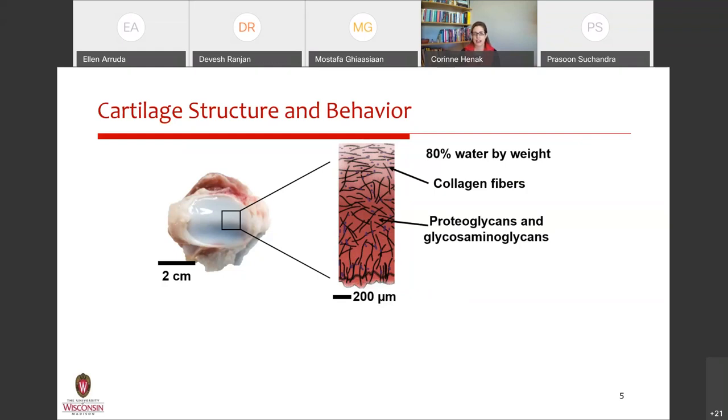And then there's also proteoglycans and glycosaminoglycans, or GAGs, which serve to keep the water trapped in the matrix and also contribute to the mechanical behavior on their own. I'll focus on those parts for the first part of the talk. I will just mention here that chondrocytes are the sole cell type in cartilage. So there are cells there, but there's not very many of them. They're only 1 to 10% of the total volume of the tissue in a mature animal. So I'll focus more on that in the second part of my talk.